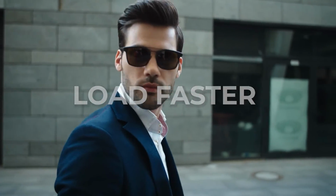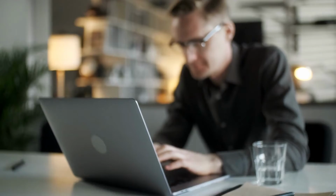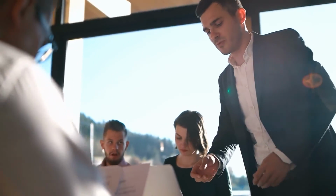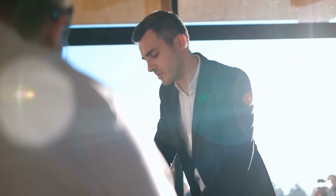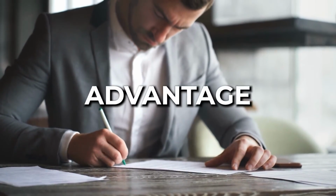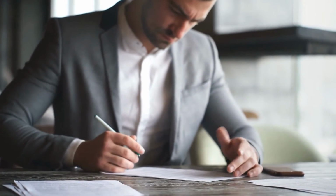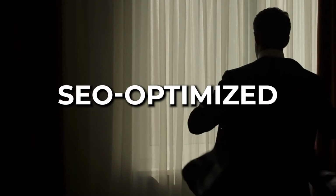AMP pages load faster and are always mobile friendly, so that's one less worry. Unbounce allows its users to create such pages with just a few clicks, which is a clear advantage not only in terms of the overall experience, but also because they're already SEO optimized.